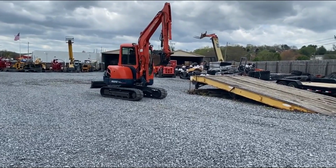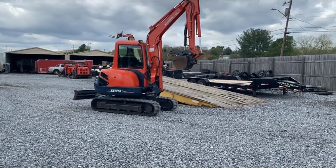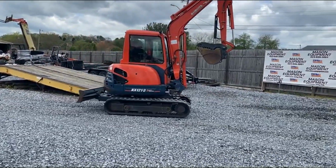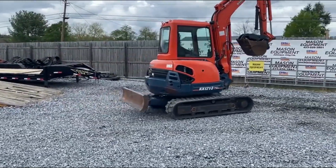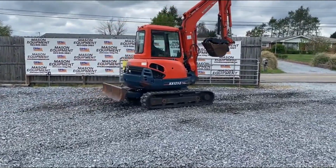Never been any rocks or woods or anything. None of the counterweights scarred up or broken or anything. That blade don't have a mark on it.